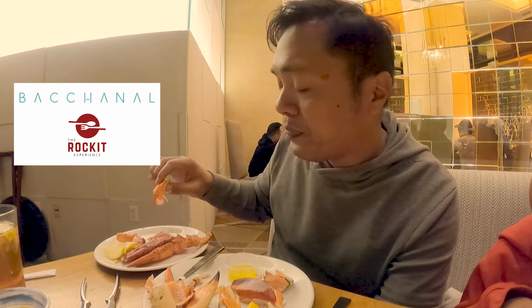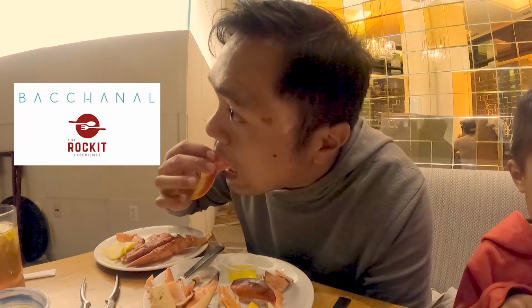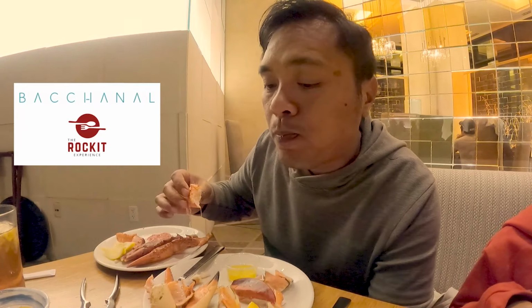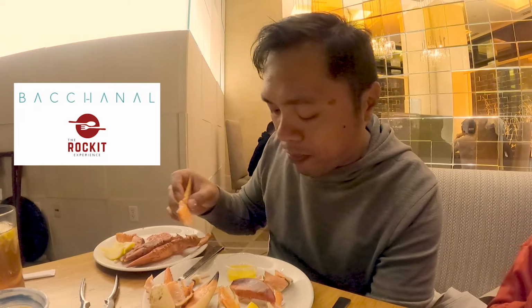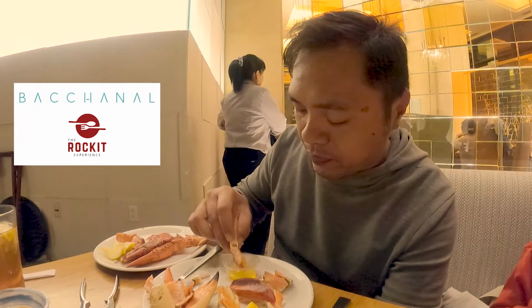Full claw. We're gonna try it in the cocktail sauce first. Oh, these are good. Even though they're cold, they're still good. I'm gonna try it in the butter.